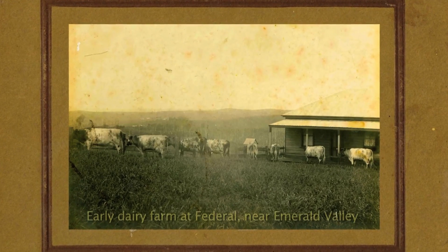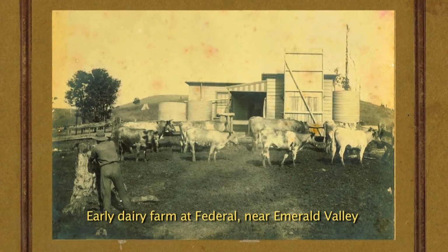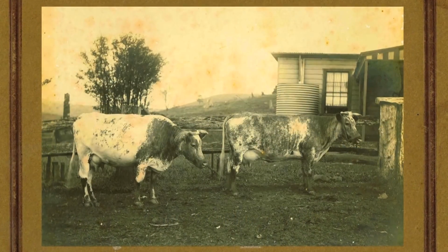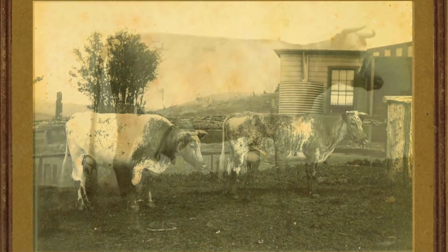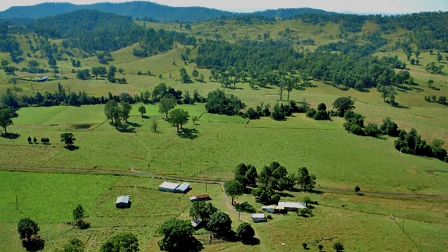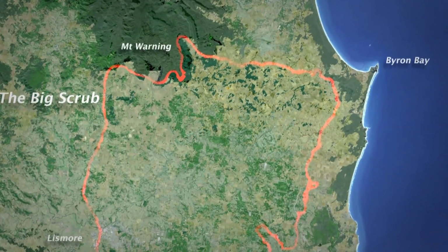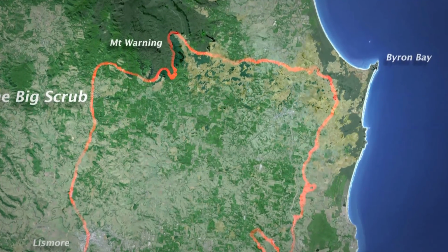These farms were turned into dairy farms, which existed into the 1960s and 1970s. So really when the dairy farmers started leaving the land and the hobby farmers came into the area, it started to go back to weed, particularly camphor laurel.